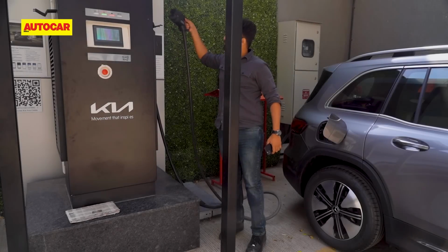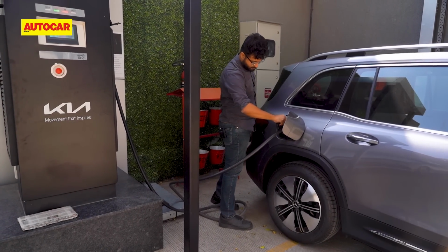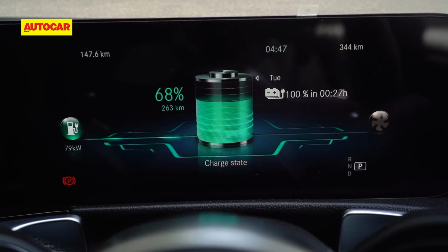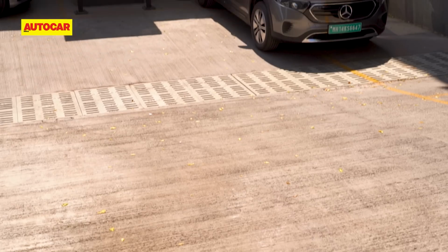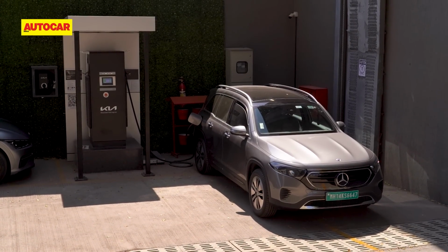The EQB gets a 400 volt battery that allows it to charge at 100 kilowatt DC, making recharging a quick affair. A 30-minute stop for 27.7 kilowatt hour that costed just 748 rupees. Now it was onwards to Mahabaleshwar with no need to worry about traffic or recharging.